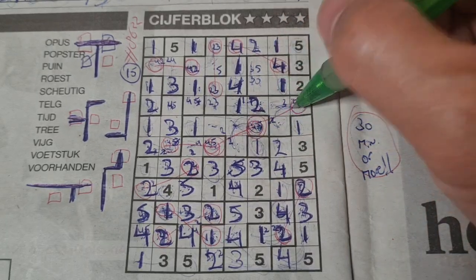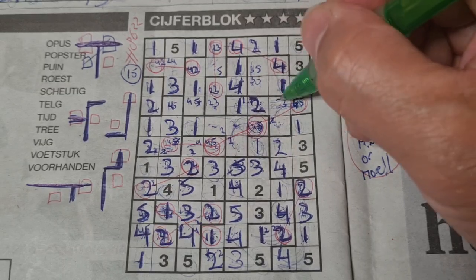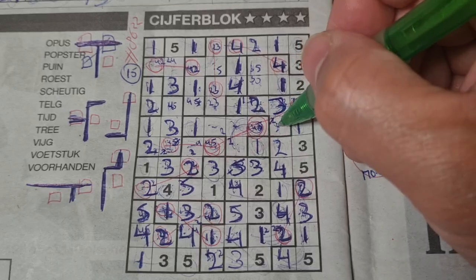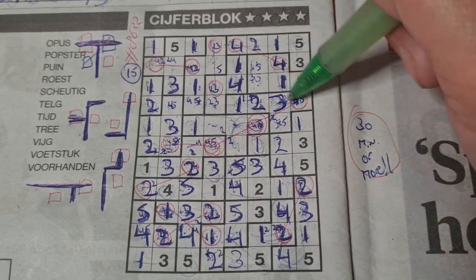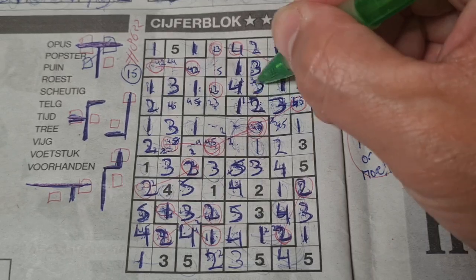And it is also connected with that box. Should be a 4 and a 5. So I've eliminated here the 3. So 3 goes there. So 2 numbers left, a 3 and a 5. We have a 3 now, no 3 there. 3 should be here, and a 5 goes there.